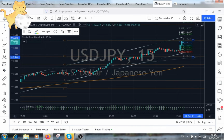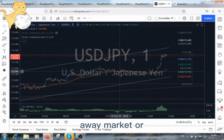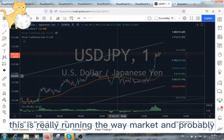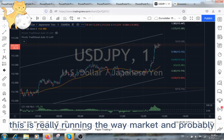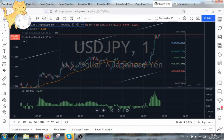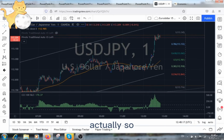From what we're seeing here, this is a RAM market, a runaway market, or a rapidly advancing market. We have talked about this several times. This is really a running away market, and therefore you just use the 1 minute chart, not even to make an entry, but to make a stop actually.